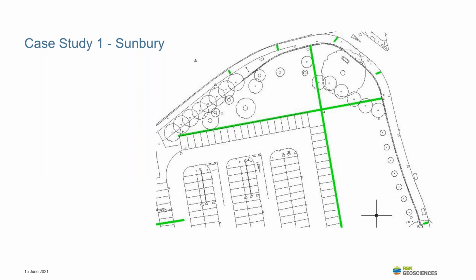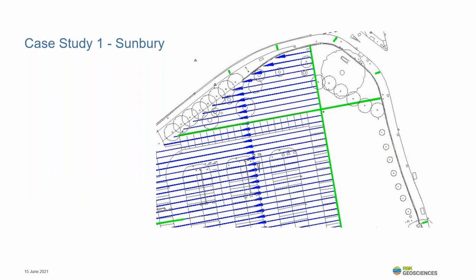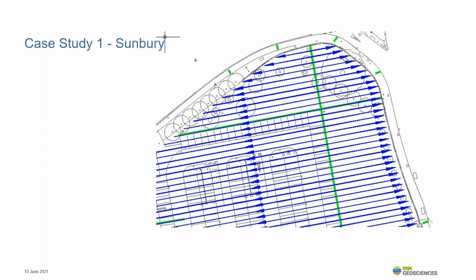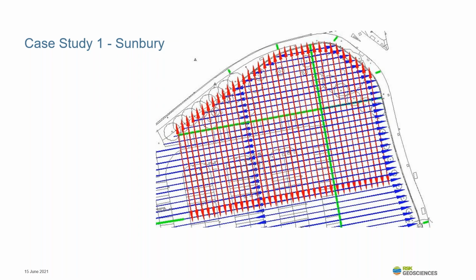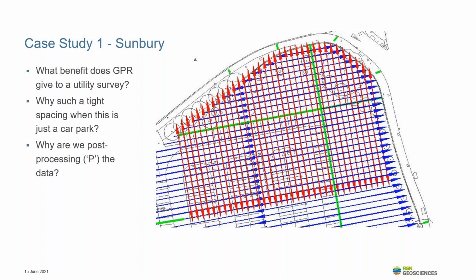And if we zoom into this area, here are the scans that we collected. First of all, in one direction, and then in the other direction. And when you put them both together, you can actually see the density of coverage is really high. But if this is just a car park and a bit of soft landscaping around the outside, what's the benefit of doing this? Is this not just overkill? Why are we post-processing that data?